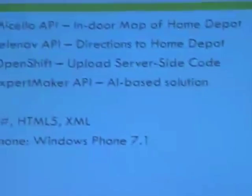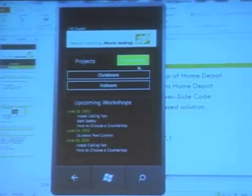So here's a quick look at the technologies used. Basically, directions to Home Depot, an indoor map of Home Depot, the artificial intelligence-based solution, and it's coded for the Windows Phone. So without further ado, I'll show you a demo of the app. So here's the app on a demo.